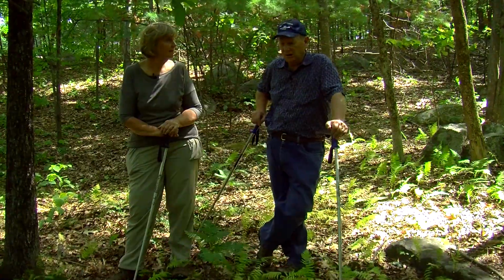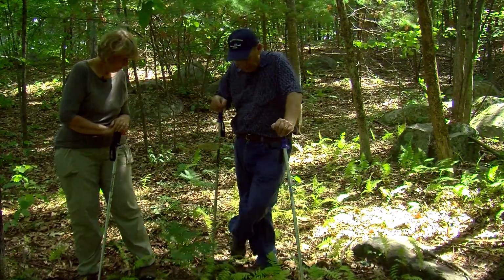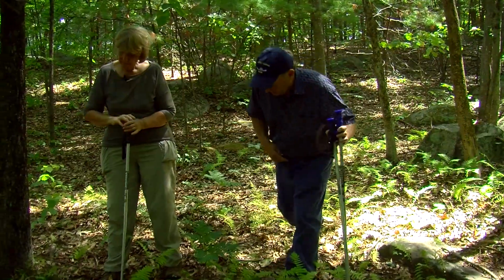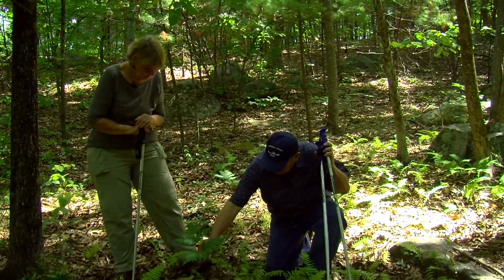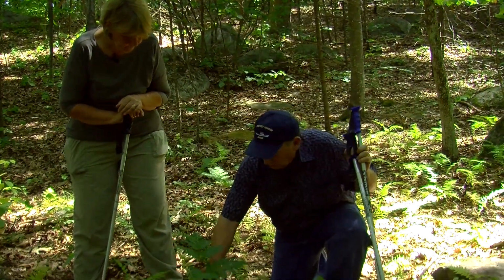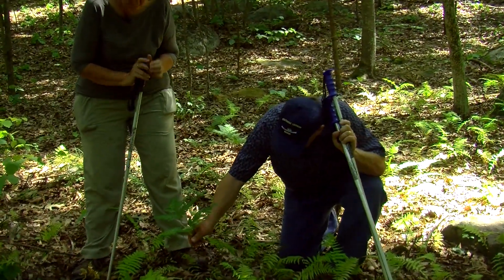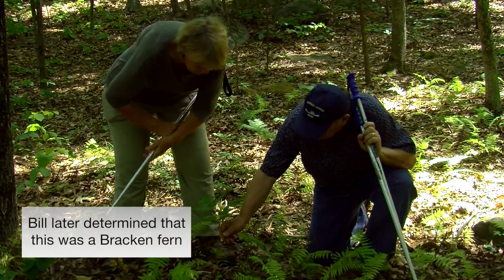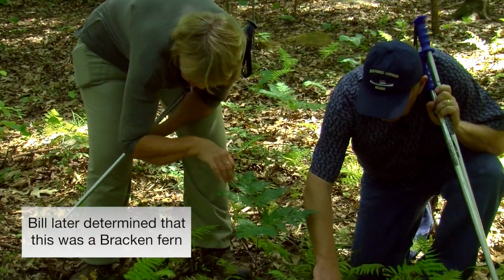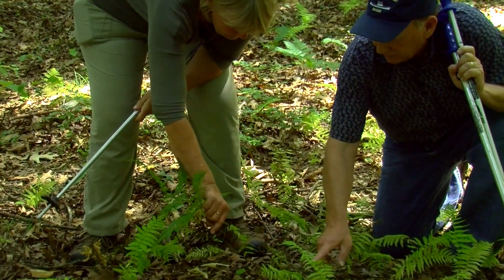We noticed that there's a lot of ferns around here, and I wanted to make note that we have two distinct species of ferns, and they're nicely separated in terms of color. They're beautiful. One of these is a cinnamon fern. And these might be small ostrich ferns.